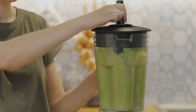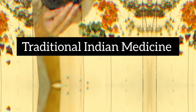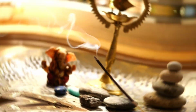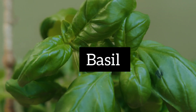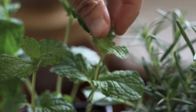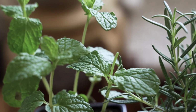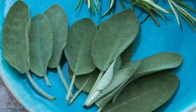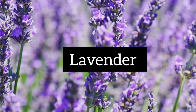Tulsi juice, also known as Ocimum sanctum, is a plant that is native to India and commonly used in traditional Indian medicine. It has vitamin K and antioxidants. Tulsi is known as the holy basil, holy because of its spiritual and religious significance, and basil because it comes from the same shrub as the cooking basil. However, this is not to be confused with the cooking basil you buy at the grocery stores. Tulsi is part of the family of aromatic herbs, which include sage, rosemary, oregano, lavender, and mint.